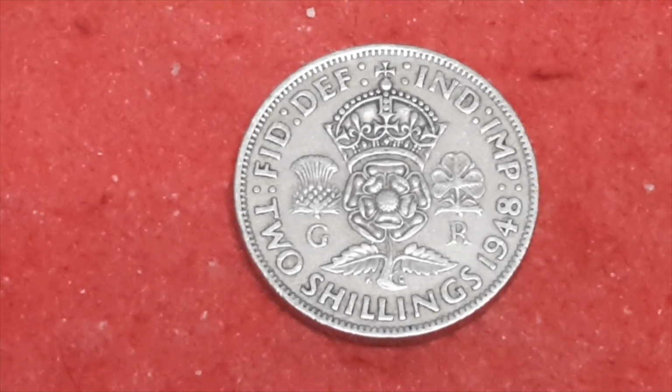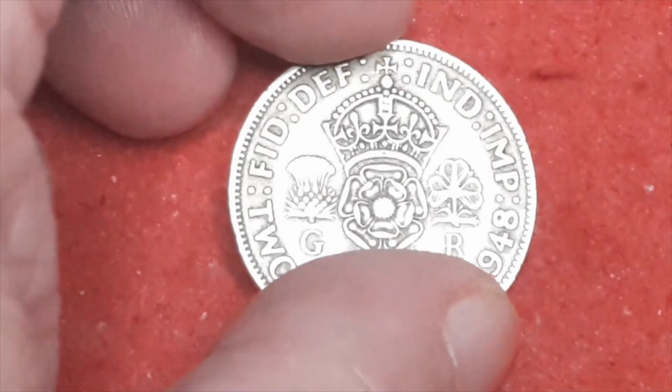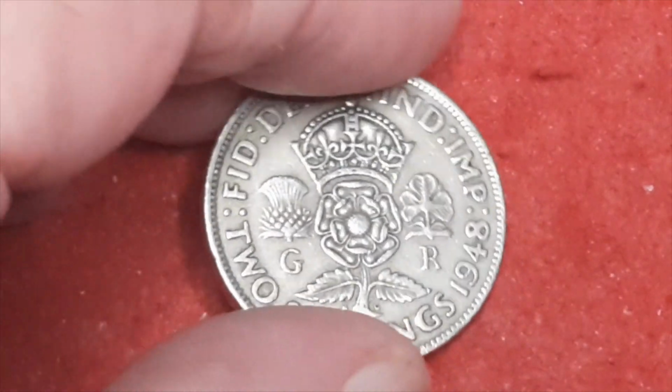This was my attempt at pre-decimal coins. Do not ask for another one. I will not do any more pre-decimal coins, unless you really say please, and then I'll see what else I've got.